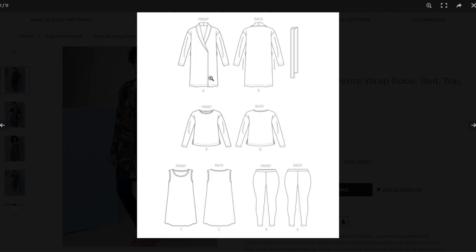Okay, here are our line drawings. So this is what they're calling the robe with the shawl collar. It does give coat vibes. And you even have carriers for the belt, which is rare. And then side seam pockets. And then you have your basic sweatshirt situation. Here's your basic tank dress. There are no seams or darts or anything happening. And then here are your leggings.